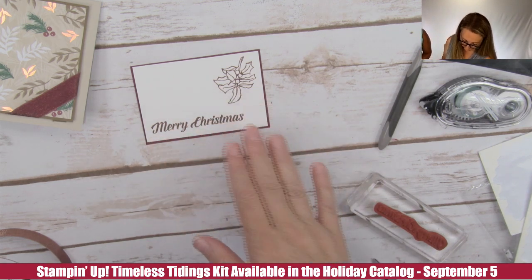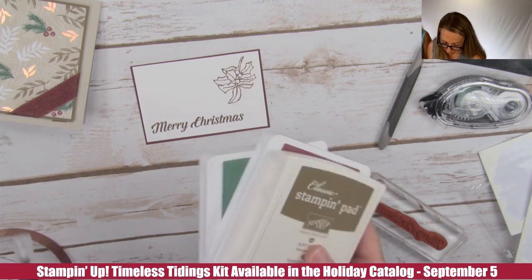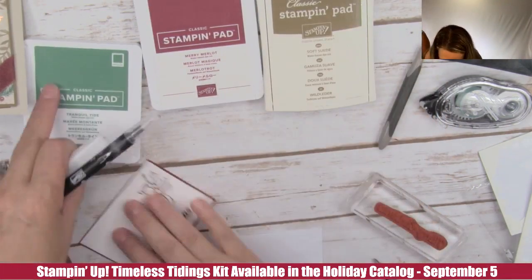I could totally leave this holly berry like that, but I'm not going to. So I am taking Tranquil Tide, the Mary Merlot, and the Soft Suede.